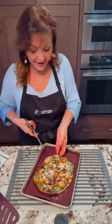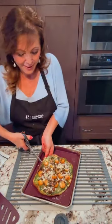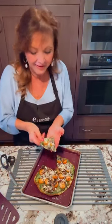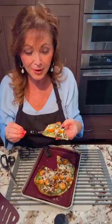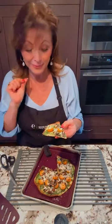Now, you can use a knife. I noticed I did not bring a knife to my counter, but you can also use our scissors. There you go, folks. Here is your pesto cottage cheese pizza. Super, super healthy. Lots of veggies, lots of good green things, lots of antioxidants. I believe that you're going to love this recipe. So give it a try. I'll put it up on my website later today.